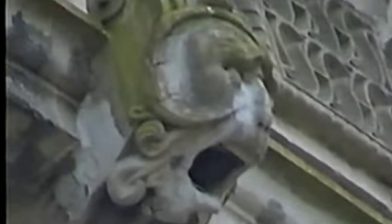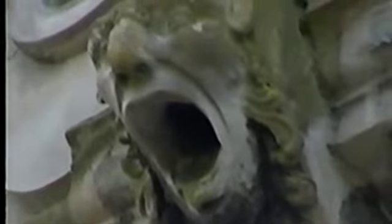See some of these gargoyles. Each one different? Yep, each one different. Water to be off the roof. On the way out again, we're going to see some more of these. They're everywhere.